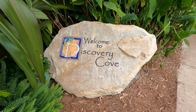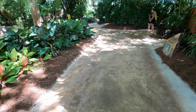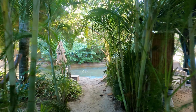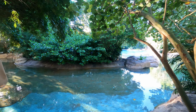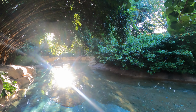Today, we're going to be walking around and exploring Discovery Cove. If Discovery Cove is somewhere that you would like to learn more about, stay tuned for a future video where we really get a little bit more detailed about why we love coming here so much. But for today, just enjoy. We're going to be showing you around the different areas and kind of talking you through a day at Discovery Cove.